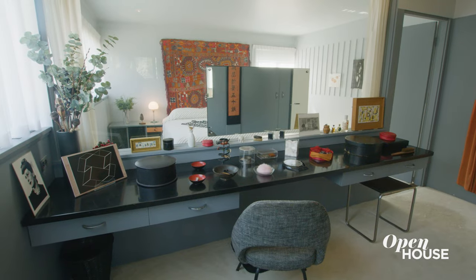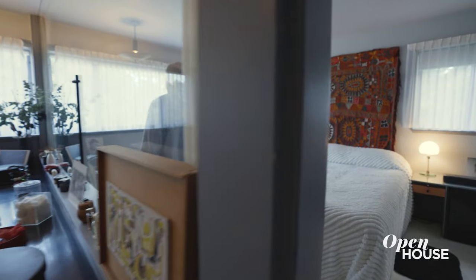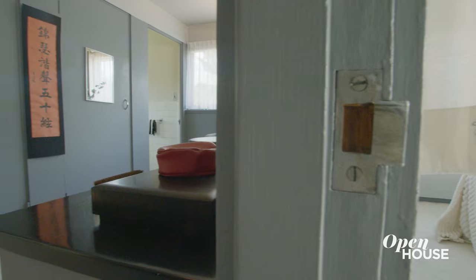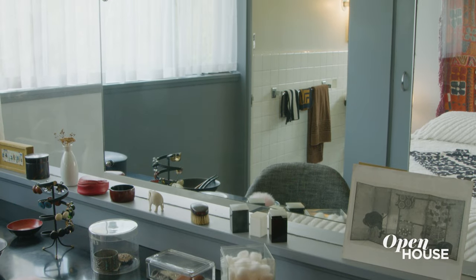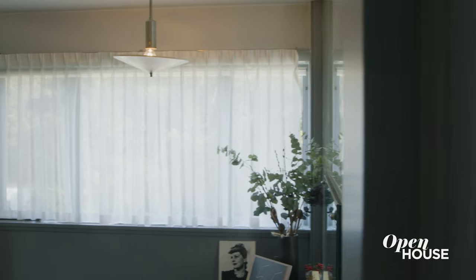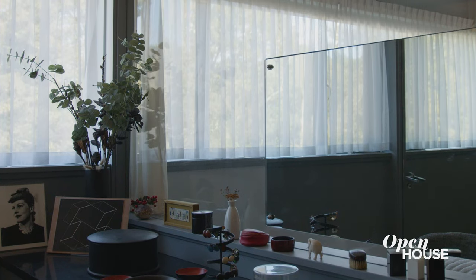The Gropius' bedroom is actually three spaces. Right now we're in the dressing room. On the other side of this glass wall is the sleeping area, and then behind is the bathroom. One of the things that makes this room so special is that it has a glass wall with a floating mirror in it, which provides light through as well as the uninterrupted wall of windows from almost everywhere.